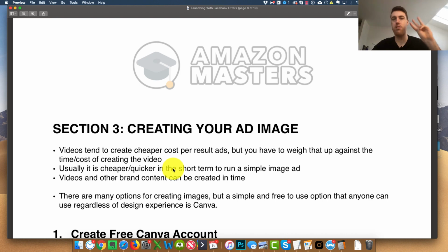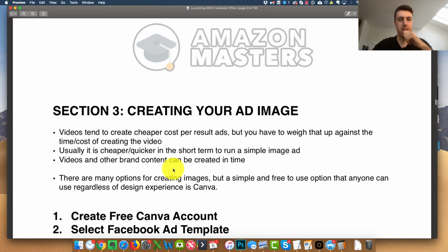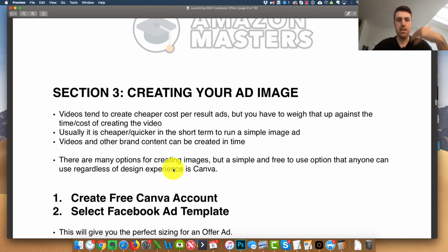All right, section 3, 3 out of 4. This is where it starts to get a little bit more juicy. We're going to go onto Facebook in a sec. Section 3 is creating your ad image.